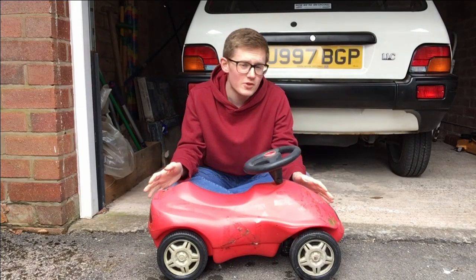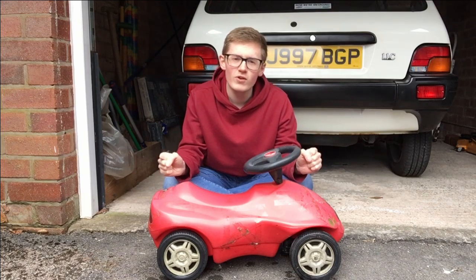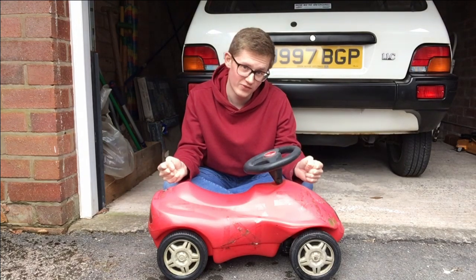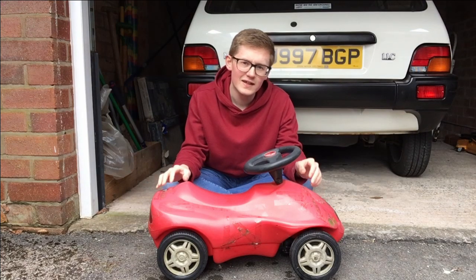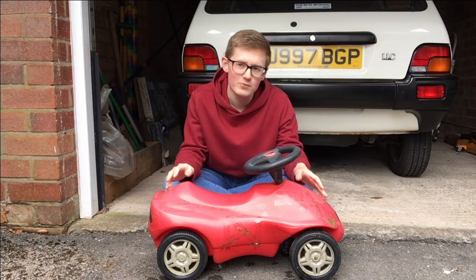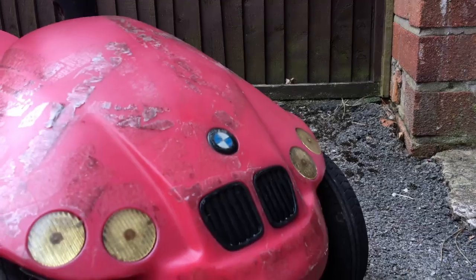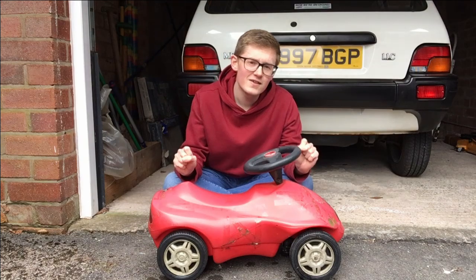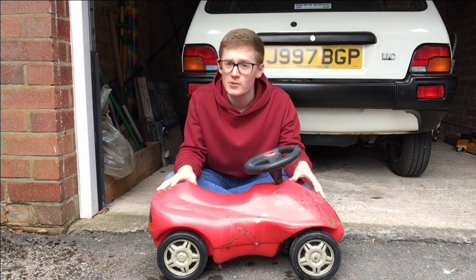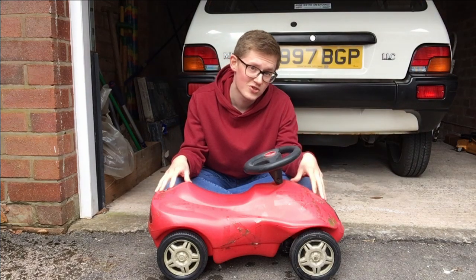This is a BMW Baby Racer from the year 2000, and it's probably one of the more unusual BMWs I've seen. When this little thing was made, it was quite clearly in the lower rungs of the BMW range, far below its contemporary E46 3 Series and E39 5 Series. I bet you didn't know that you could get a brand new BMW at the turn of the century for a fraction of the price you'd be paying for a Perodua.